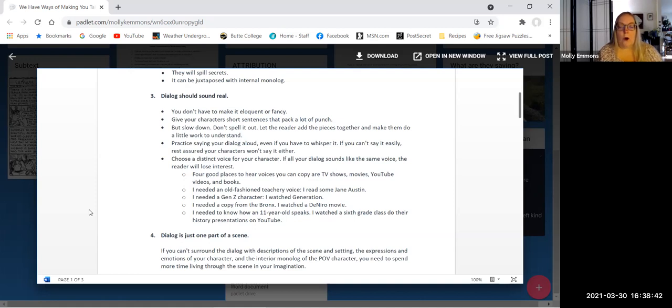When you're writing dialogue, always practice saying your dialogue aloud, even if you have to whisper it. If you can't say it easily, rest assured your characters won't say it either. Also, choose a distinct voice for your character. If all your dialogue sounds like the same voice, the reader will lose interest.